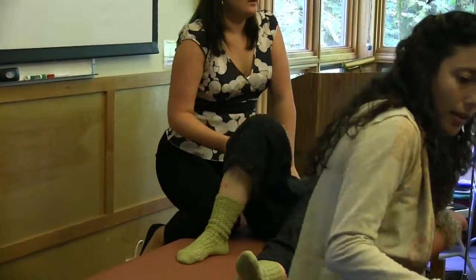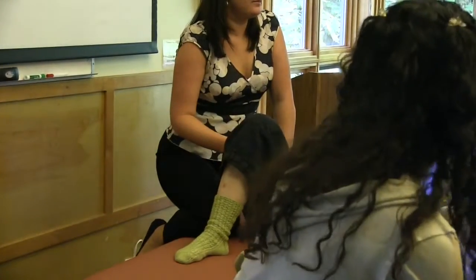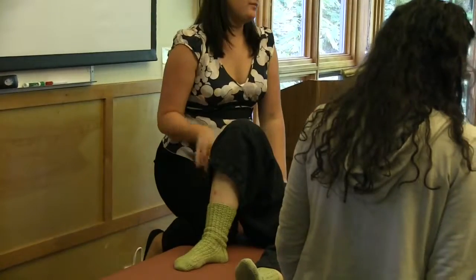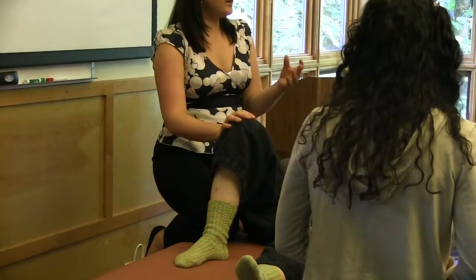And then you just do both sides. So the next thing, and then you can remeasure the arms and all that if you want. The next thing that you look at is the round ligament.